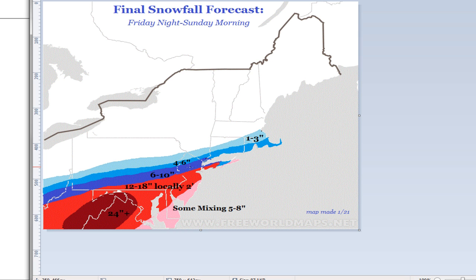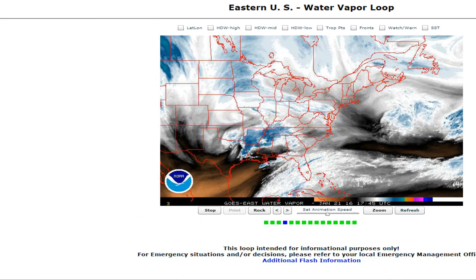So look here, guys. You take the middle of this purple zone and draw a line to the middle of the dark blue zone. That's about 50 miles. And I'm going to show you in a minute how minuscule changes in the upper atmosphere have to be to change where the snow sets up. So let's now move over.